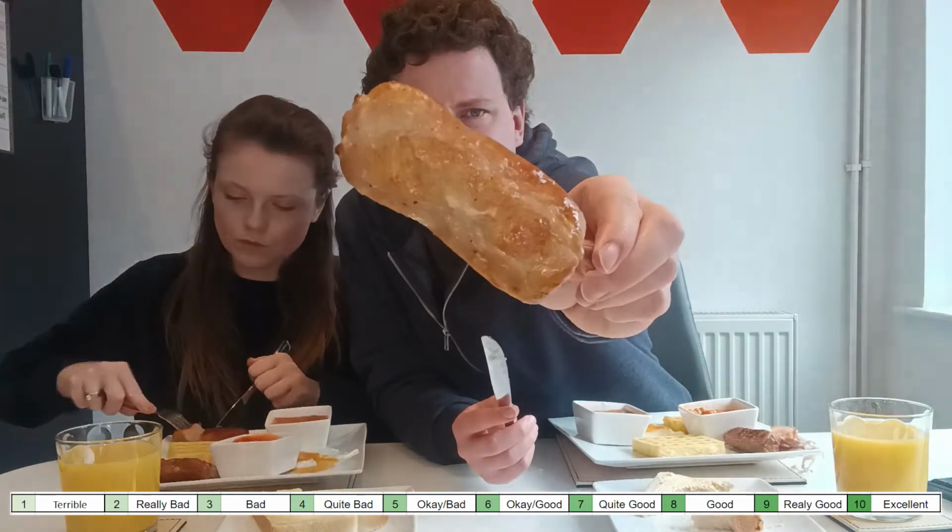Right, let's try the sausages. They look pretty much the same now that they're cooked. They do, they look very similar. Let's try the cheap one first. Okay. You can't really see from there, can you? It's concentrating on my face rather than the... Oh, there we go.